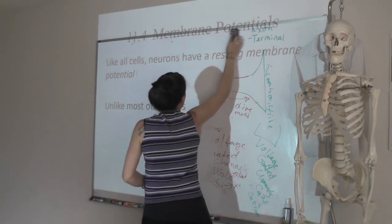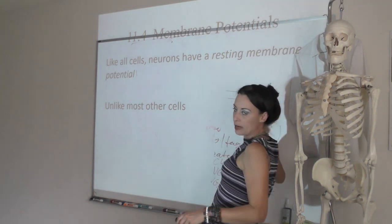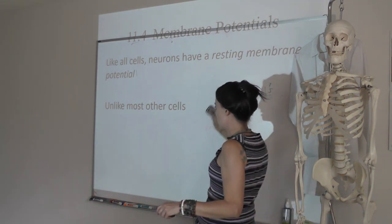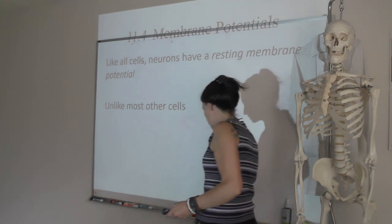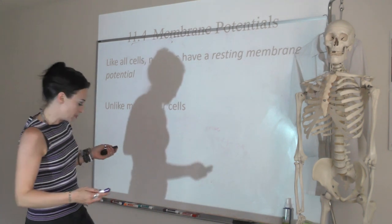So membrane potentials. Go back and read chapter 3.5 if you need a review of membrane potentials. This should have been taught to you in your general bio class, as we discussed in our cell lecture. So if you don't feel comfortable with membrane potentials, go back and look at it. You probably don't, because most people aren't.